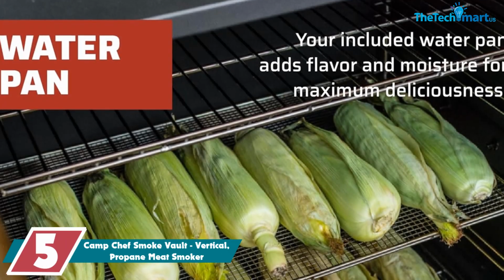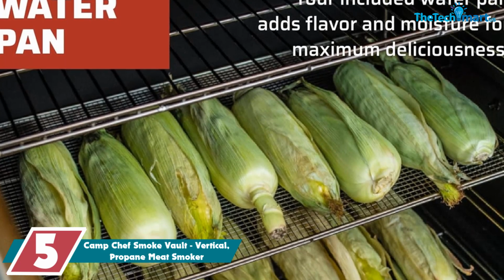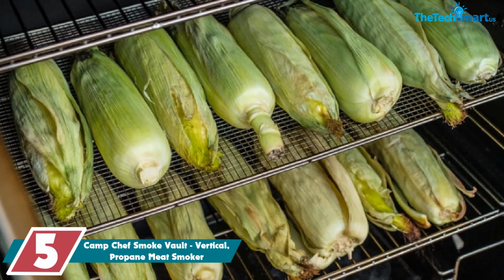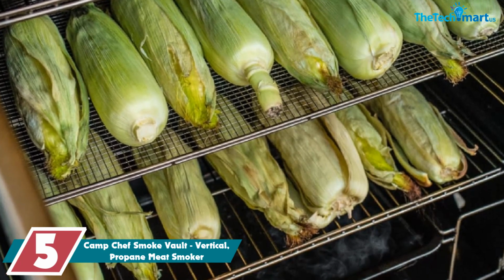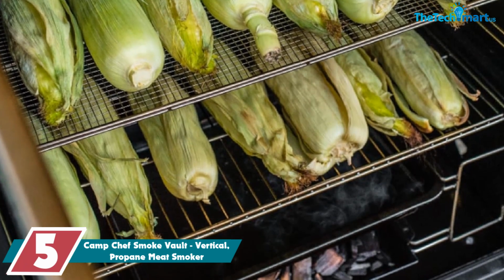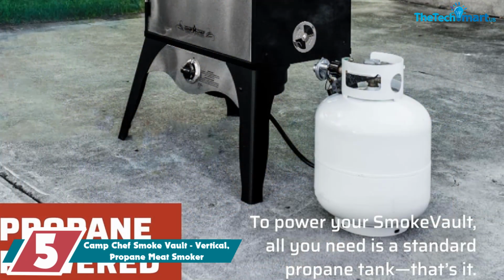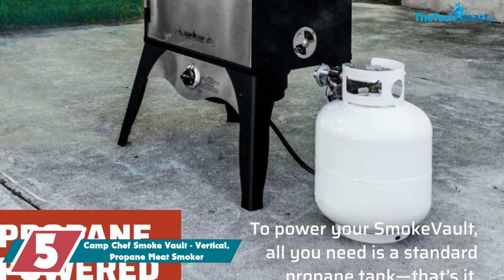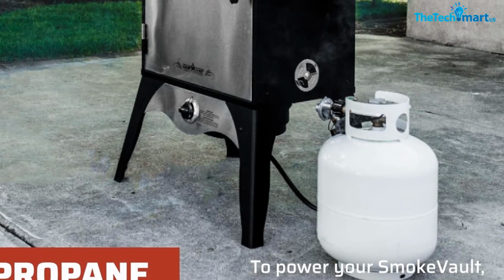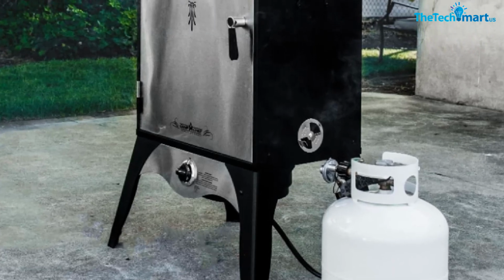Starting at number 5, we have the Camp Chef Smoke Vault Vertical Propane Meat Smoker. Apart from the gimmicky look that we're personally not fans of, the Camp Chef Smoke Vault is the best all-round performing propane smoker that's currently on the market. This smoker is actually pretty well built. Yes, you'll need to be careful not to ding up the reasonably thin metal, but the door seals well. We like that the water and wood chips trays are porcelain coated for added durability, and the unit as a whole feels better quality than the alternatives.